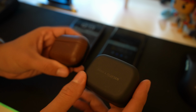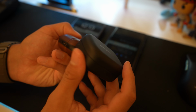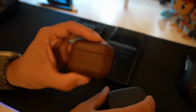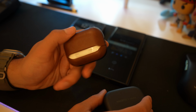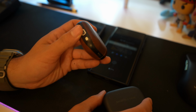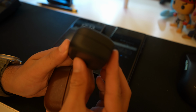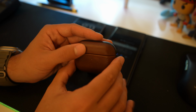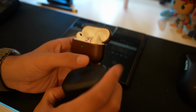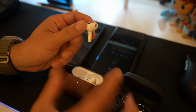But when you also take into consideration the case on my AirPods Pro 2, it is still slimmer in dimensions than this Beoplay case. If you're using these as a travel thing, or you always have them in your pocket, you may be able to throw the AirPods in a coin pocket or something like that, whereas this you're going to have to throw in a backpack because it's a chunky case. Now when you get into the AirPods case, you have the buds displayed like this, and the Beoplays are displayed like this. So let me take one out.